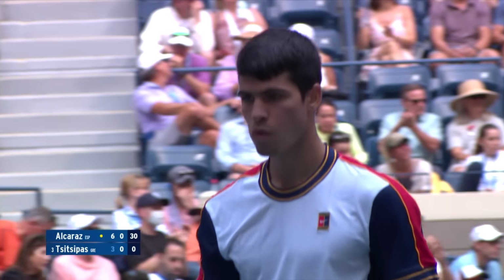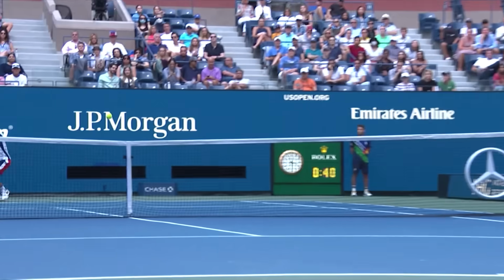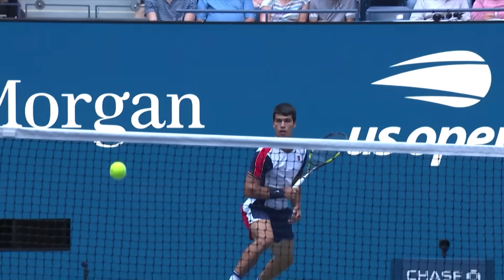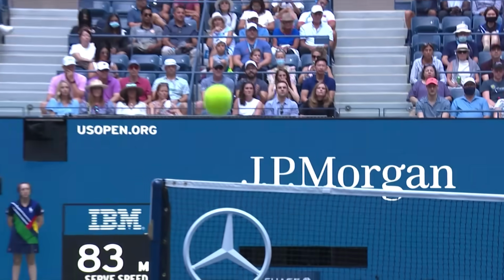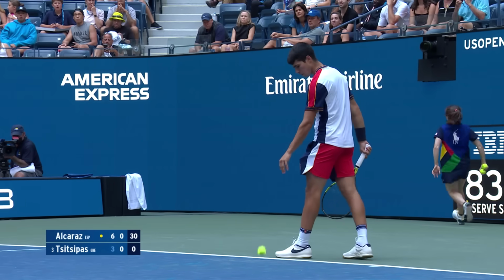Short, and he's onto it. 30 love. His favorite shot, this big forehand. Just the right amount of spin there. Not too much. He's able to hit it through the court extremely well.